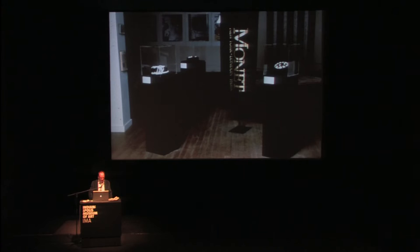But this idea of critiquing the institution was something that was interesting at the time, and that's sort of what got me into thinking about Monet in a more optical and practice-based way.